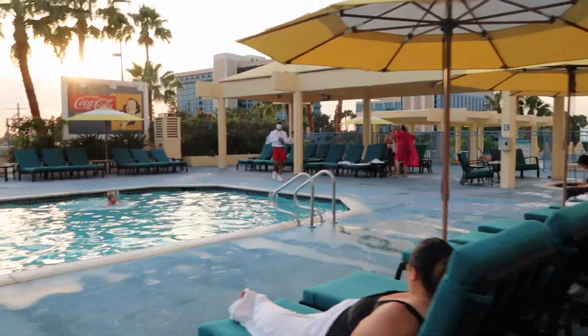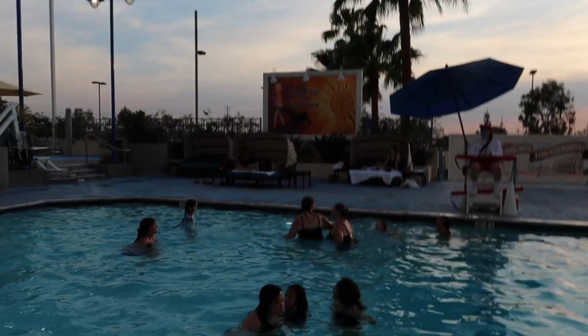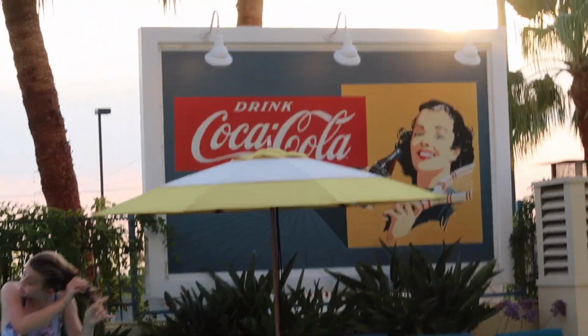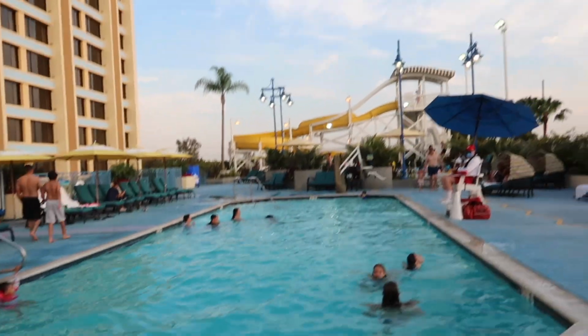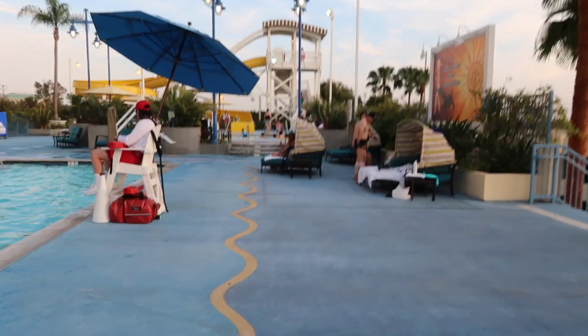All right, here we go. We got the pool area. I love all the little signs. What's it say? For fun and sun in the Golden State. Like one of those old Coppertone ads. Yeah, and then Coca-Cola over here. We have the hot tub over here. We've got the pool, the slide. This is awesome. It looks like they have a bigger hot tub up here too. Let's go check it out.